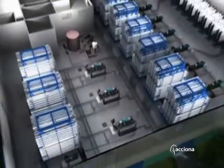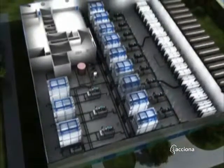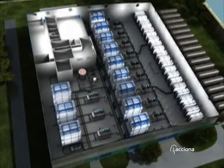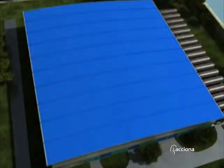The Beckton desalination plant is not only the world's most advanced reverse osmosis plant, but the most environmentally sustainable. This complex project contains a significant number of innovations which are focused on improving sustainability and protecting the environment.